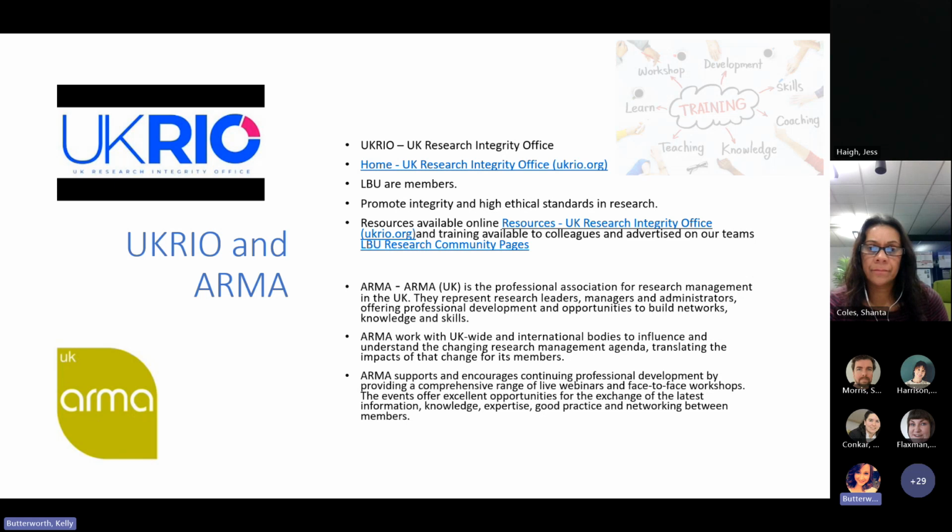UKRIO operates a comprehensive events programme. UKRIO is a charity and a trusted source for up-to-date education, development and dissemination around research integrity best practice, providing access to a mix of events covering informative topics, updates for the research community and opportunities for peer learning. There is an annual Research Integrity Conference, which is free and open to all. And there are other events on offer, which include regular webinars, roundtables, and events for organisations.